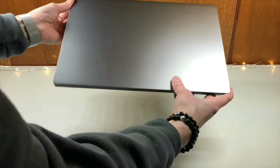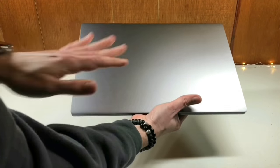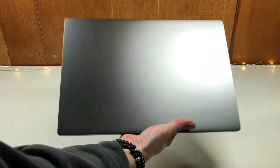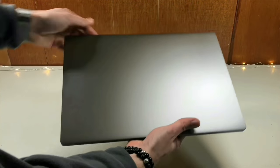So sleek. I'm obsessed with that. I wish all manufacturers didn't plaster logos all over their product and just made it look stealth. This is what Batman uses, the Dark Knight.